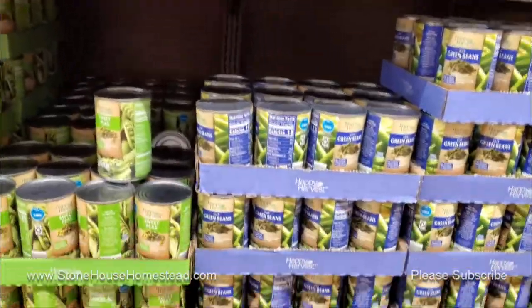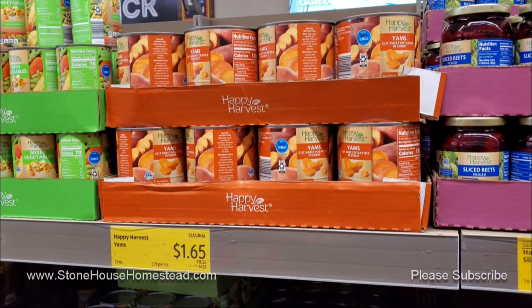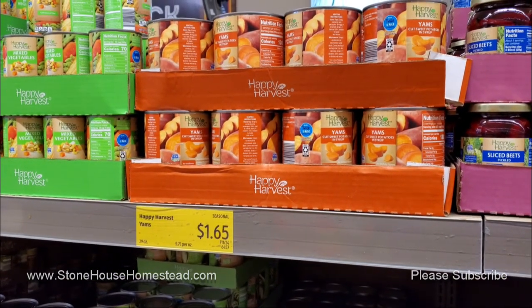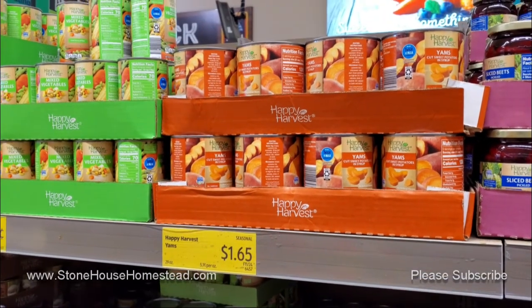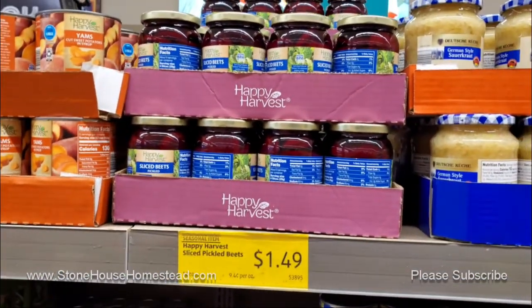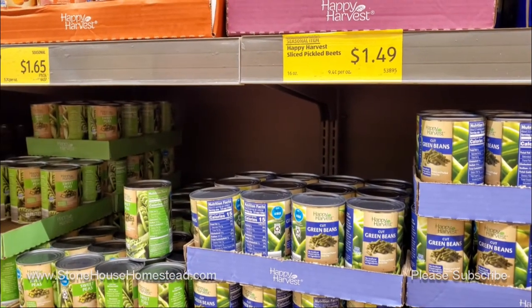Right, so then sweet potatoes are not popular in our house. I'm the only one that eats them. John does not care for them. So I'm gonna pass those up today. And I'll just buy fresh ones, potatoes, and cook them myself if I choose them. Pickled beets, we pickle our own, so I don't need those. We can our own green beans, don't need those.